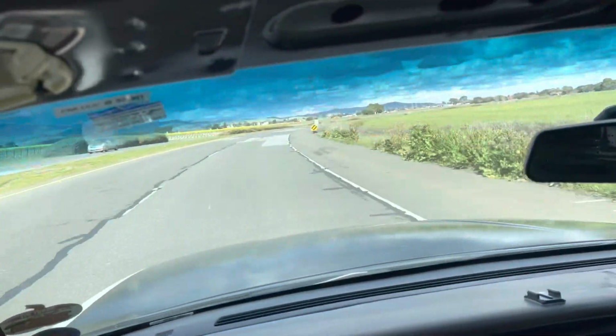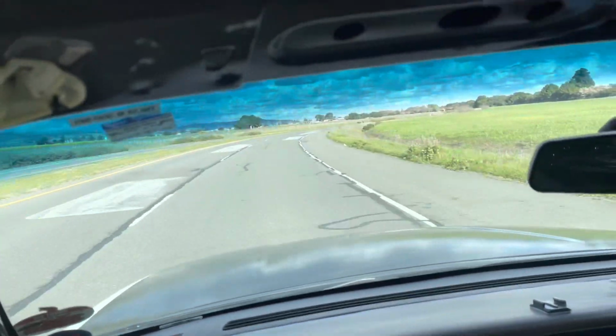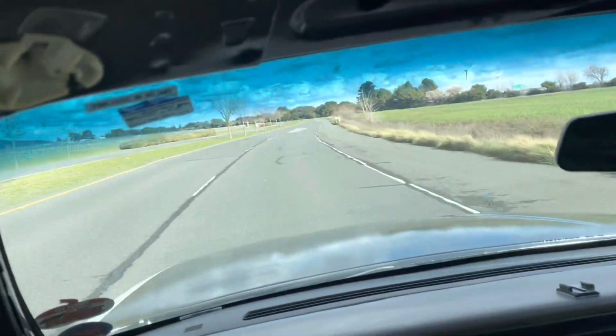I don't know when the LS swap will take place, but for now I'm just gonna beat the crap out of this 2-valve, because these things are like tanks, man.